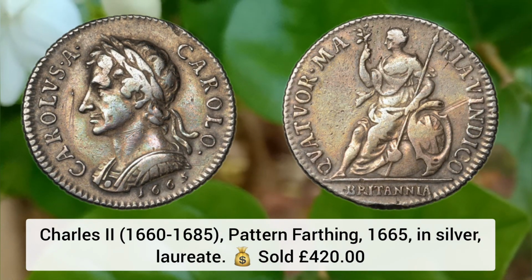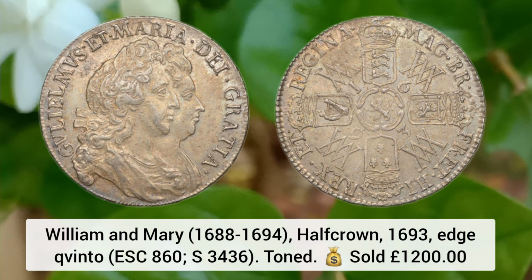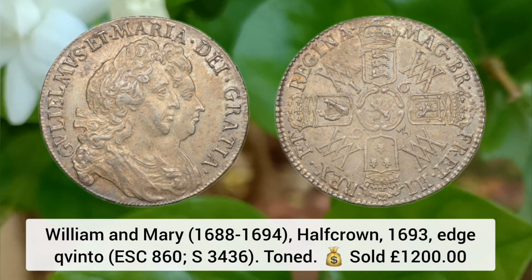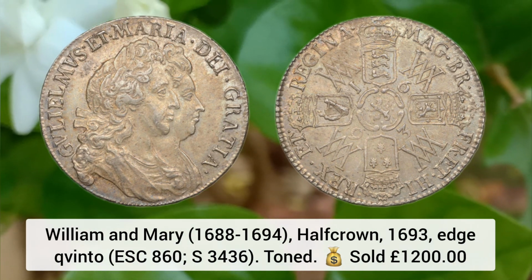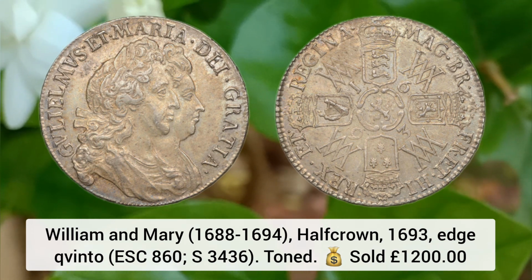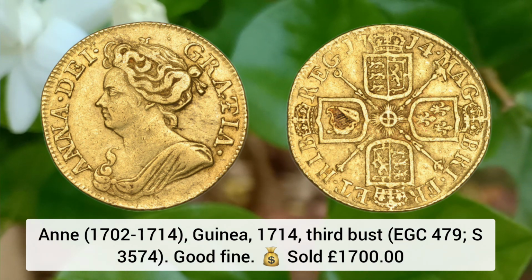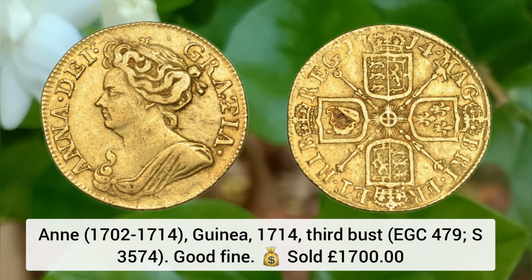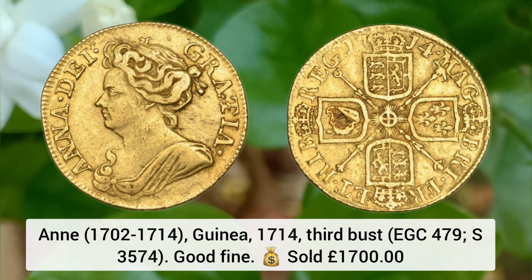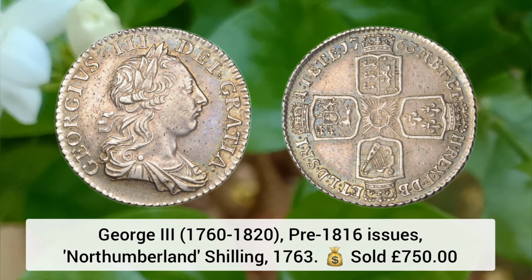Charles II Patron Farthing 1665 in silver and laureate sold for 420 pounds. William and Mary half crown 1693 H Quinto, and it is toned and value is 1200 pounds. Annie Guinea 1714 third burst, good, fine, and the value is 1700 British pounds.